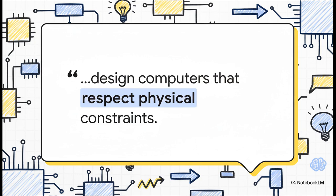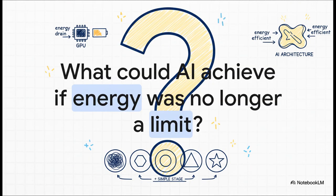At the end of the day, their whole philosophy is summed up perfectly by this quote from the paper: "The goal is to design computers that respect physical constraints." It's about building hardware that works with the laws of physics to be efficient, instead of just trying to brute force everything and fight against them. And that kind of leaves us with this final, really big thought. For so long now, AI progress has been all about how much energy and money we can throw at the problem. But if a technology like this comes along and makes energy basically a non-issue, what new doors does that open? What could AI really truly become if energy just wasn't the limiting factor anymore?